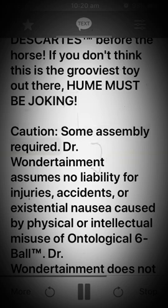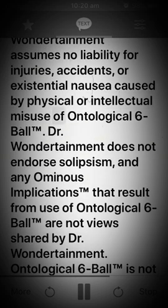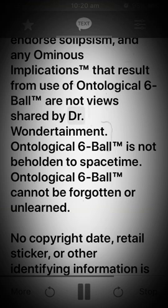Caution. Some assembly required. Dr. Wondertainment assumes no liability for injuries, accidents, or existential nausea caused by physical or intellectual misuse of ontological 6-ball trademark sign. Dr. Wondertainment does not endorse solipsism, and any ominous implications trademark sign that result from use of ontological 6-ball trademark sign are not views shared by Dr. Wondertainment. Ontological 6-ball trademark sign is not beholden to spacetime. Ontological 6-ball trademark sign cannot be forgotten or unlearned.